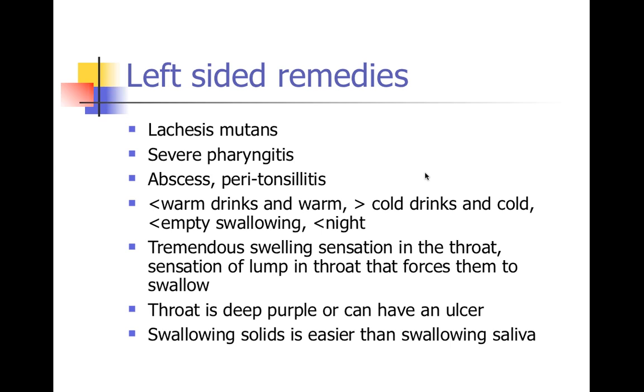The lachesis is also aggravated on empty swallowing, and what empty swallowing means is swallowing with nothing in your mouth. So it's not eating. It's also aggravated at night. The really peculiar thing with lachesis, they get this sensation that something's in their throat, and it bothers them. And it can bother them so much that even pressure on their throat would irritate them. So these people would avoid wearing a turtleneck. Anything tight on their throat would cause pain. The lachesis has this peculiar deep purple on the tonsils, or they can have an ulcer.